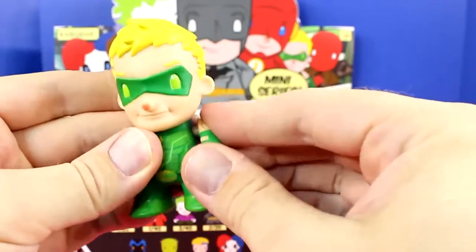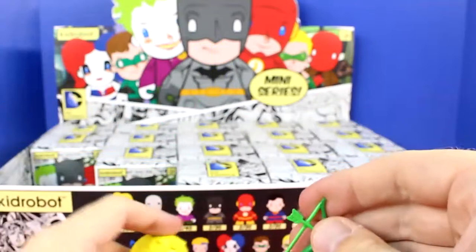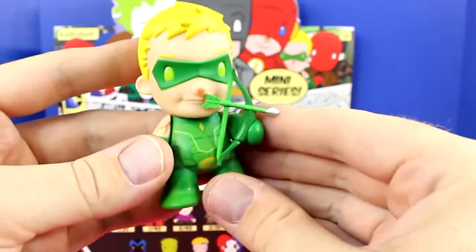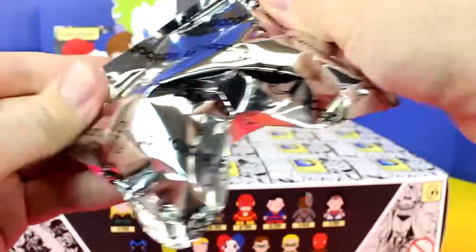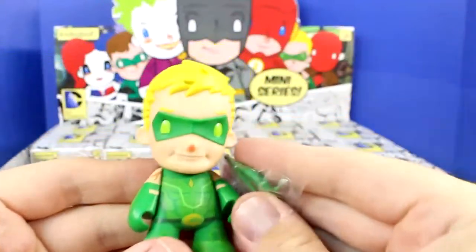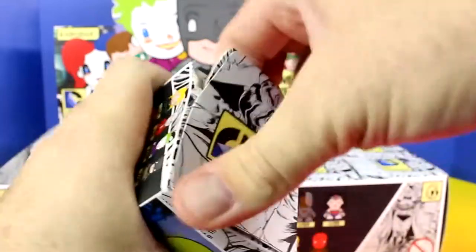And he actually comes with an arm that fell off, another arm. Put that on him. And he also comes with a bow and arrow. Pretty cool. So it looks like another Green Arrow. And again, he comes with his bow and arrow.